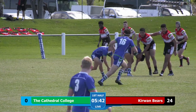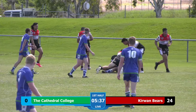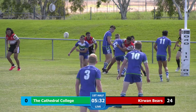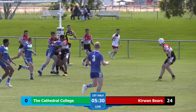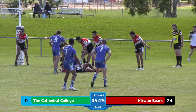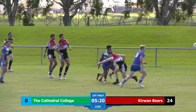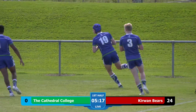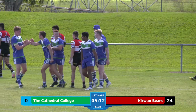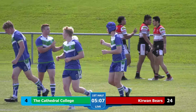Right, only 10 metres out from the Kirwan try line. Here we go, as they ping it right. Nice ball to the half. Nice ball to Brody Gill. Brody Gill offloads it then. Tackled only 2 metres out from the try line. Oh, a bit sloppy here. Quick hands, unmarked. Number 19, Ben Geiger, as TCC get over the try line, which was a much-needed 4-pointer.